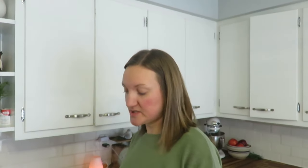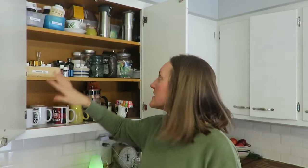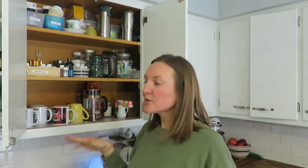Okay, while I'm here, my junk drawer was here. That was nice to get done. This is my mugs, essential oils, tea, pills, supplements type of cupboard. So I'm gonna take care of that. It shouldn't take too long.